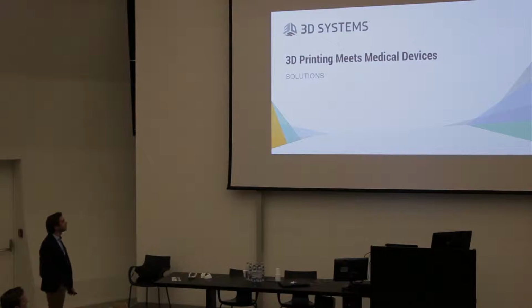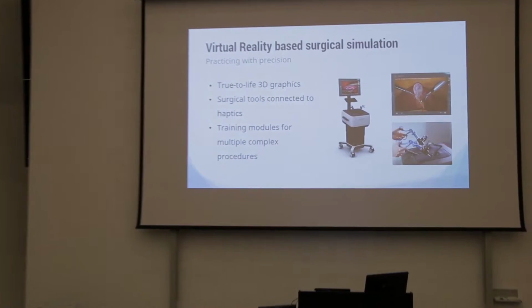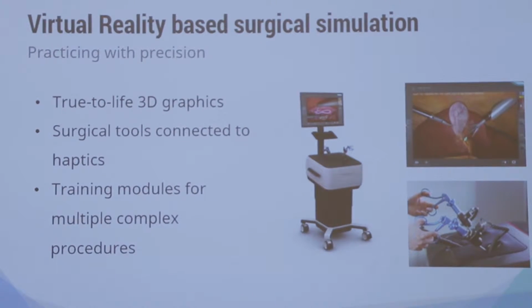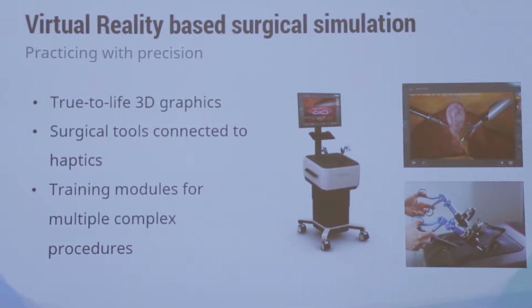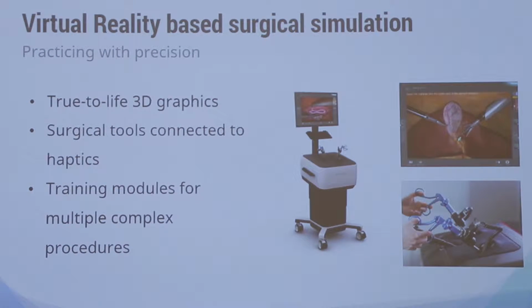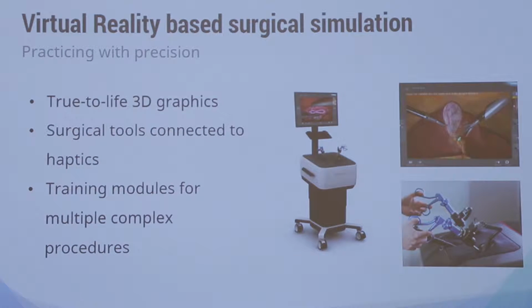Some of the products that we offer, one is surgical simulators. So I think most of you know how this works, where you have the surgical tools which are actually haptic devices, and then a virtual environment that simulates the surgery site that surgeons, or students, can use the haptics device to train a particular surgery.